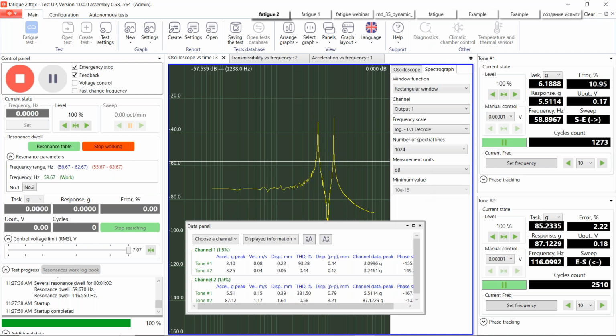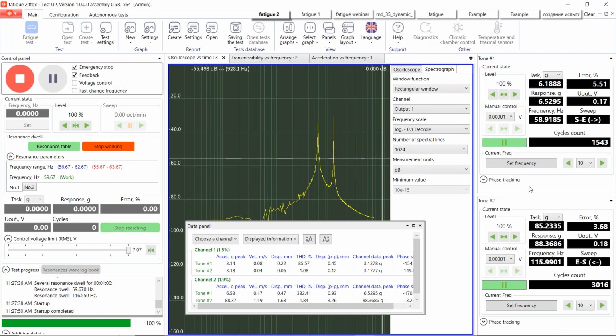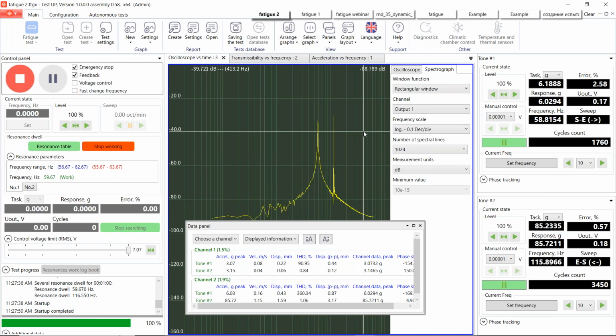And I can see the question here. Yeah, how many resonances can be dwelled on simultaneously? Up to 8. We can do up to 8, so it's basically a multi-sine wave. So it's up to 8, same as the advanced sine capabilities here.